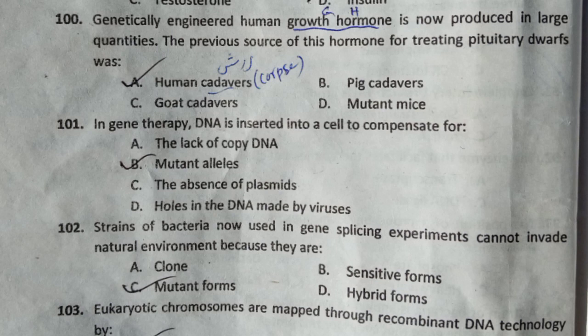100. Genetically engineered human growth hormone is now produced in large quantities. The previous source of this hormone for treating pituitary dwarfs was: A. Human cadavers, B. Pig cadavers, C. Goat cadavers, D. Mutant mice. The correct option is A.